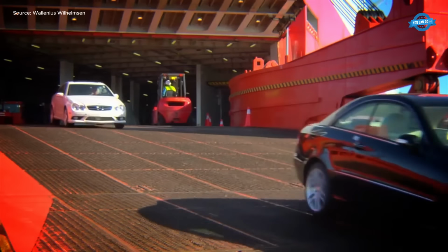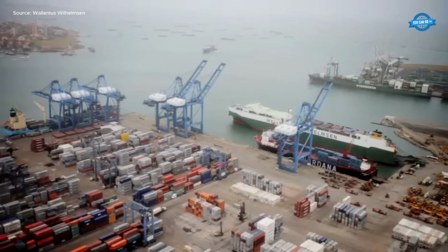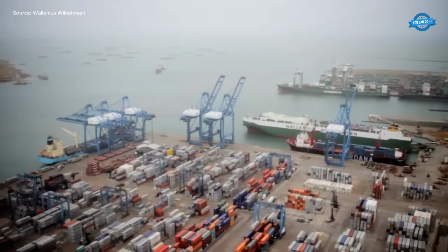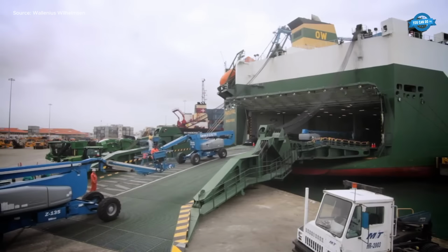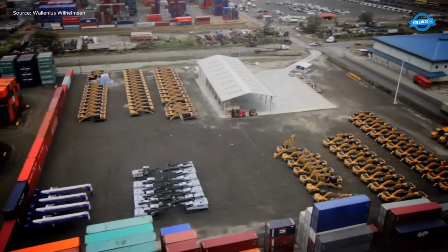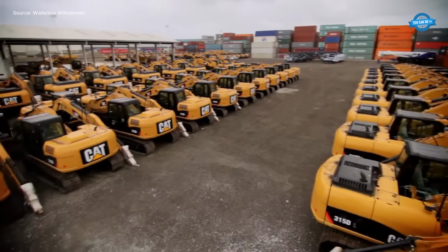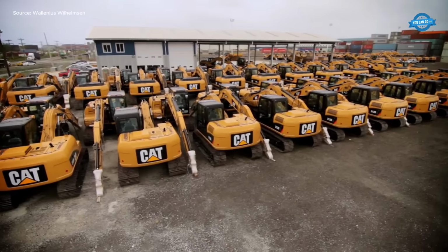Panama, positioned between 2 continents, is a critical logistics hub connecting major global trade routes. WWL's Panama facility at Manzanillo International Terminal includes a heavy equipment processing center and a bonded terminal, offering comprehensive logistics solutions. Upon arrival, products are received and stored securely.